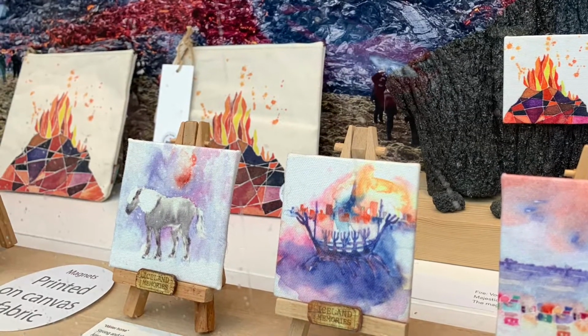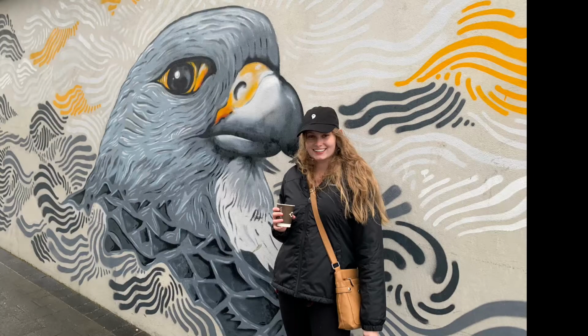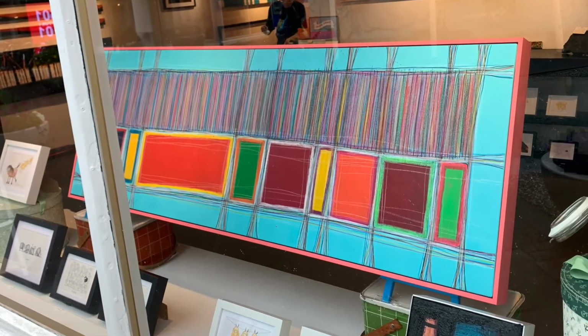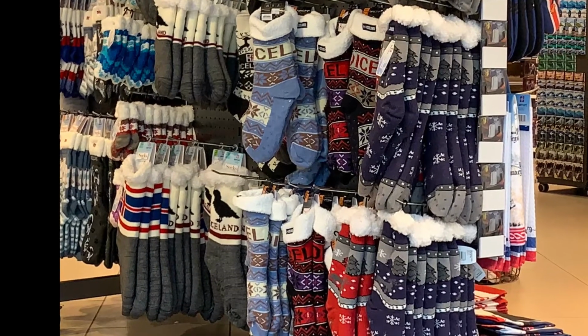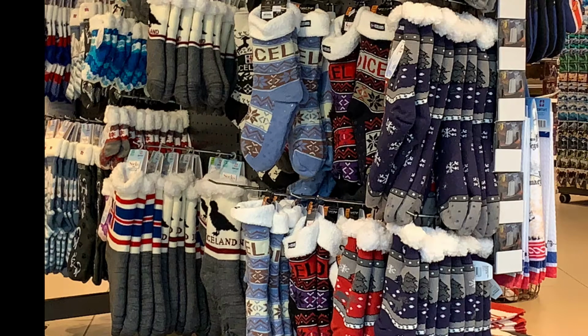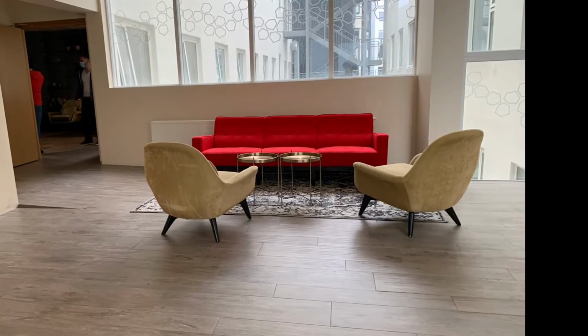I enjoyed looking at the other artwork in the country as well. Many of the buildings in Reykjavik had murals on the sides. Mass-produced knitwear was also very popular. I read that it is illegal to put the Iceland flag on any items not made in Iceland. Here's a pretty hotel lounge.